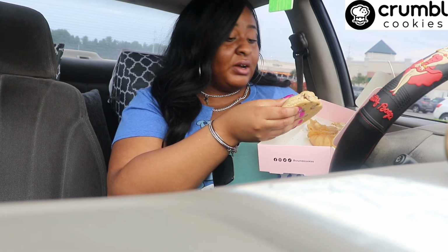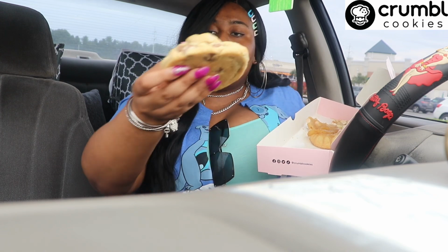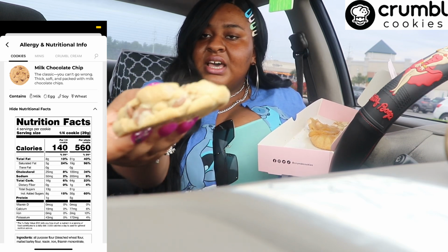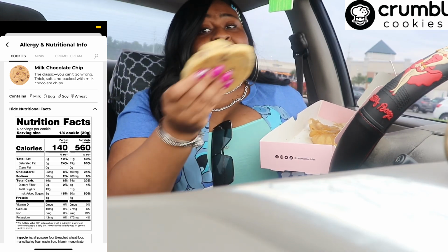I think so far, like I said, the macadamia cookie might be the best one. And here is the chocolate chip cookie. And the size of these cookies, y'all, I see why it's so many calories. Look how thick it is, child. But let's just try this.